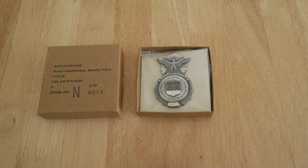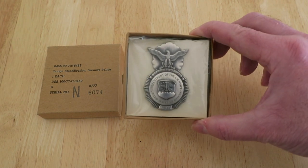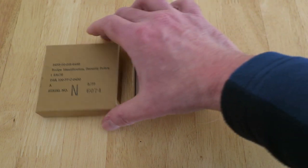And for me as a kid, I always liked the Air Force security guards, because unlike the Army MPs and the SPs of the Air Force were always issued revolvers. They always had Smith & Wesson Model 15s, whereas the Army used Colt .45 ACPs. I always thought the revolvers were way cooler than the automatic pistols, but anyhow, as I say, that's my badge here, and quite a nice little addition to my collection.